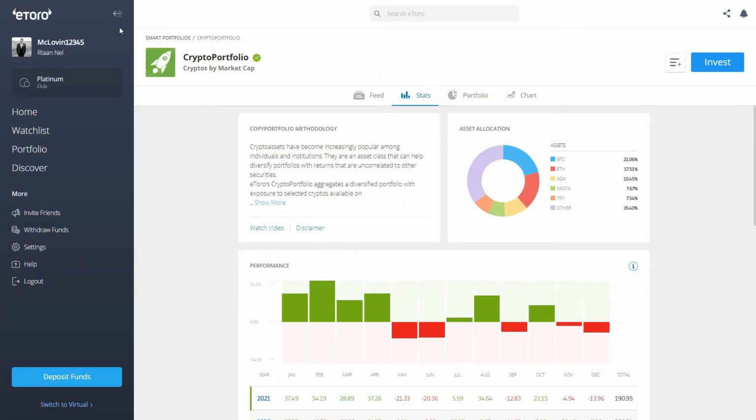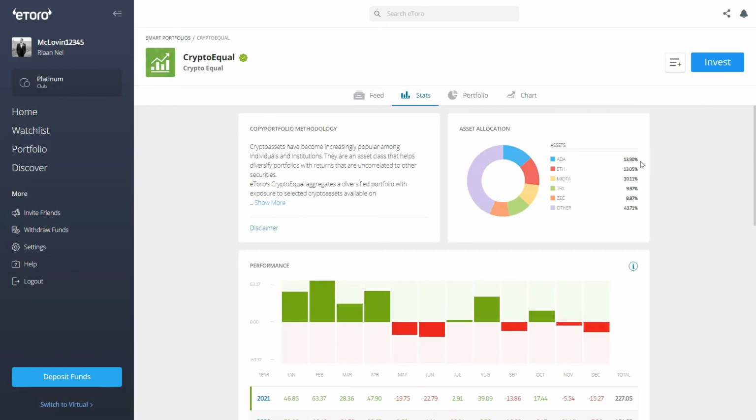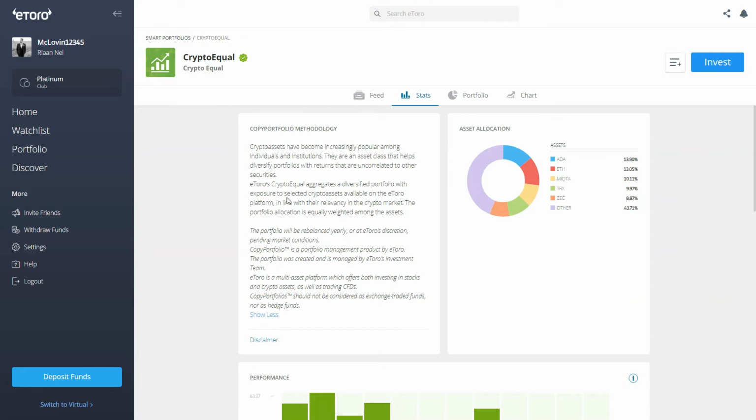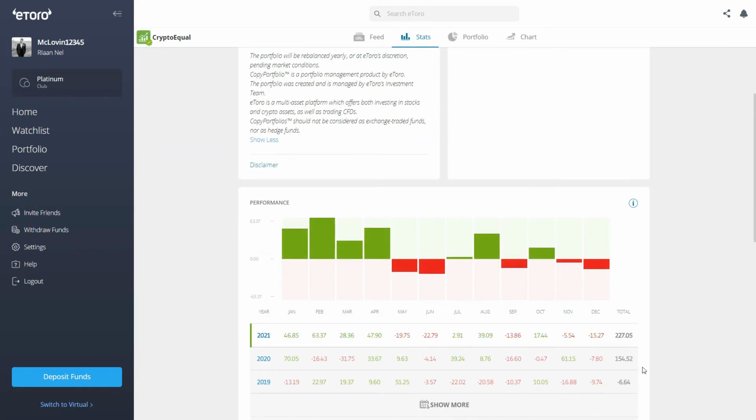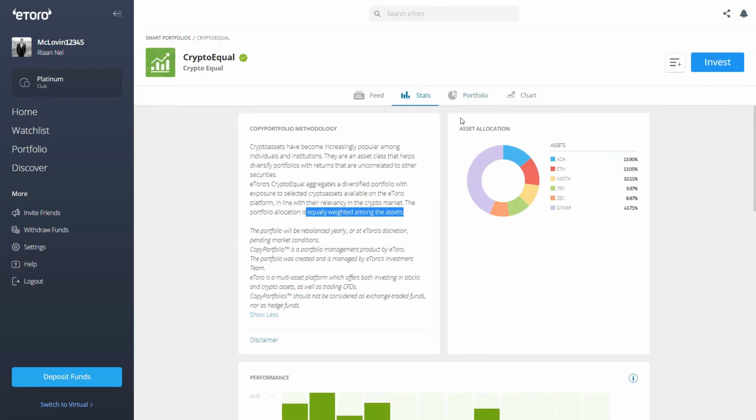Let's look at another one. I'm just going to go back. So this was by market cap. Then they have one where it seems like it is divided equally. Now you can look at this. It says here that they are selected based on the platform, and the portfolio allocation is equally weighted among the assets. So if we go and look, you can see it also has outstanding returns for this year so far, but it seems like it hasn't done as well.